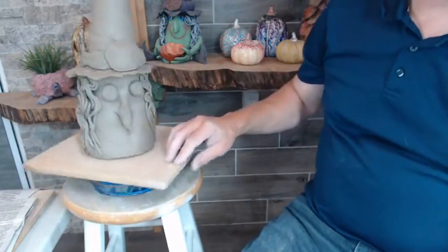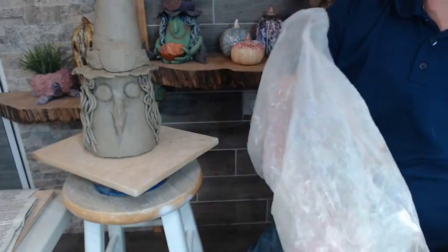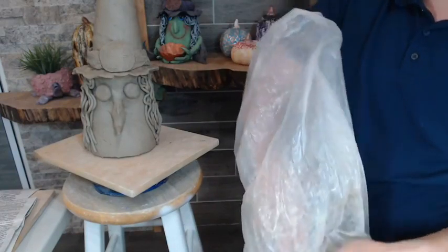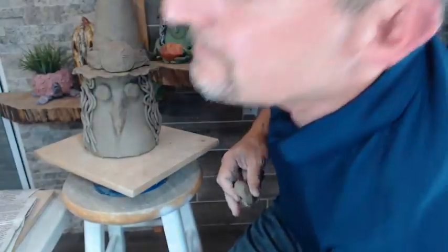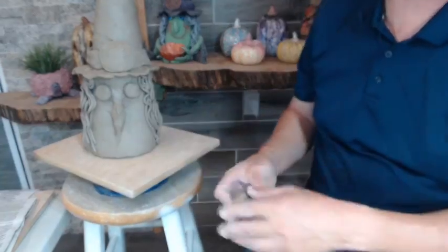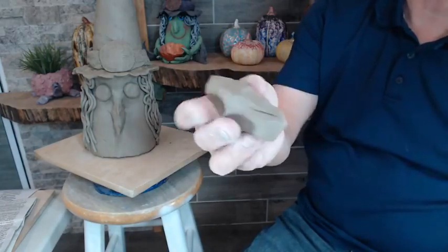The next thing to do is to do arms or hands and feet. I'm going to grab some more clay here. That slip is made from another clay. It's my casting slip, but I know that it shrinks at the same rate as this raccoon clay, so it's not going to let go on there.